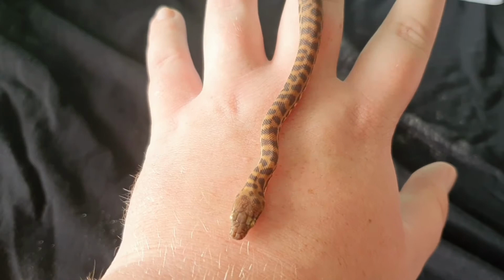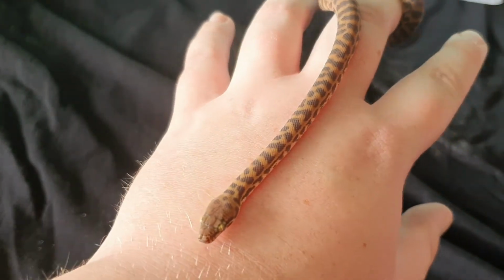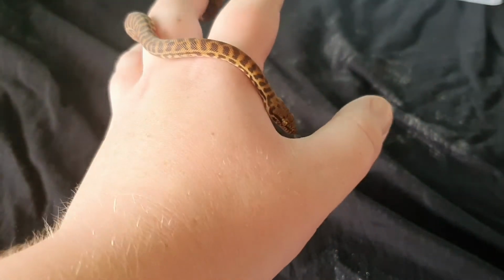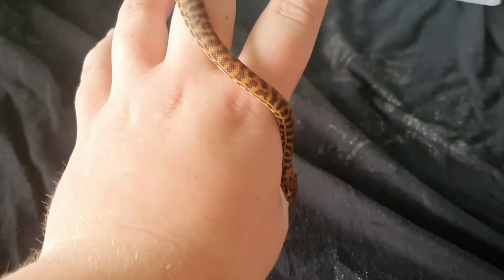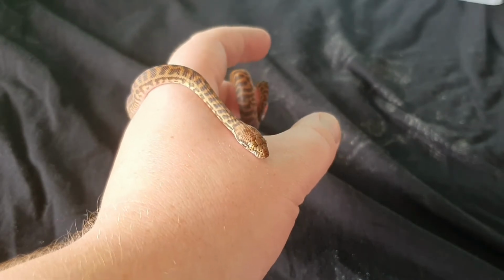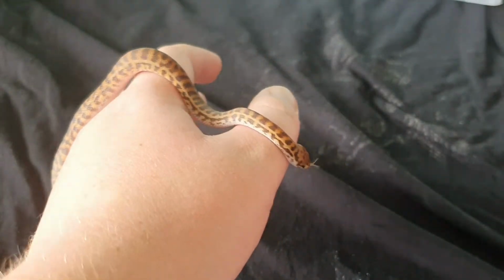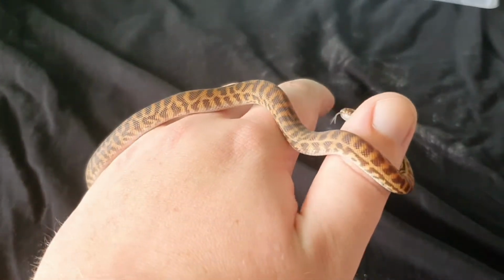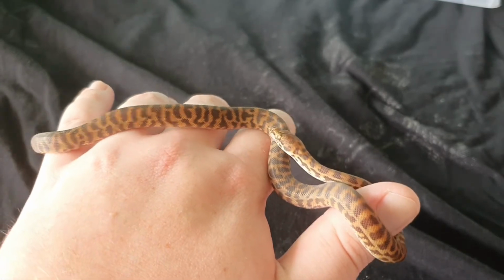But he is absolutely stunning. Honestly, I've had these guys maybe a week or so now, and I'm just blown away by them. About 2 months old at the moment. Great thing about Stimsons as well is they don't get too big. I mean, your average size, you may be looking about 2 to 3 foot, maxing out about 3 foot probably. Not a big snake. Really good, easy, manageable size.